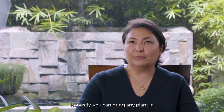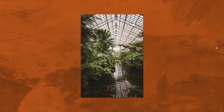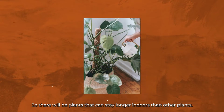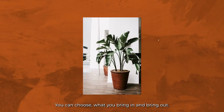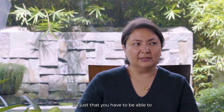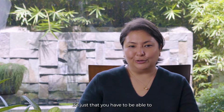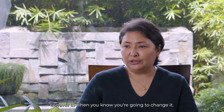Well, honestly, you can bring any plant into the interiors, right? Into a room. So there will be plants that can stay longer indoors than other plants. You can choose naman what you bring in and bring out. It's just that you have to be able to commit to when you're going to change it.